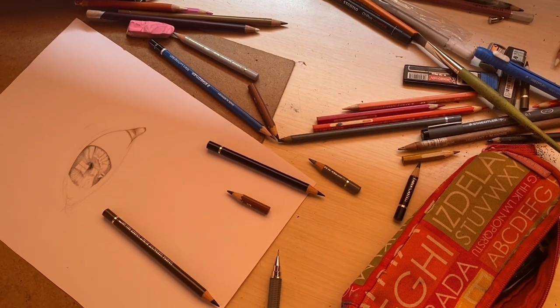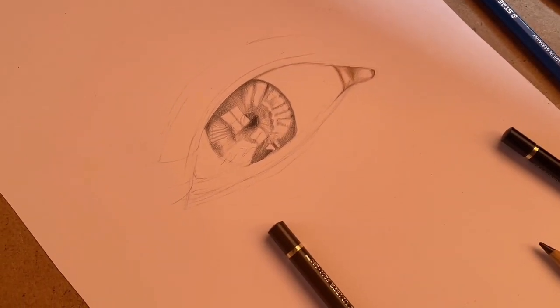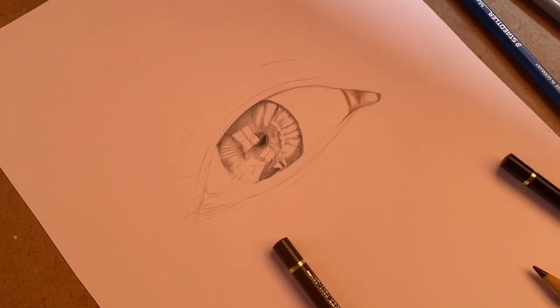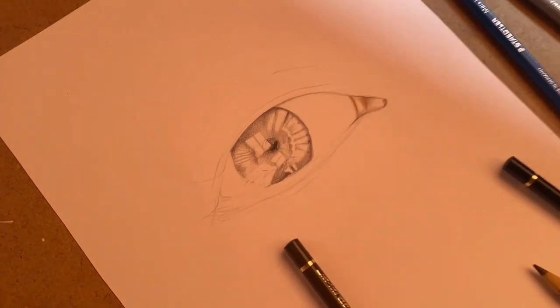So yeah, it's the drawing that I started yesterday. Probably not gonna continue because I'm not really liking it. I mean, it's looking good, but I'm just not feeling it anymore.